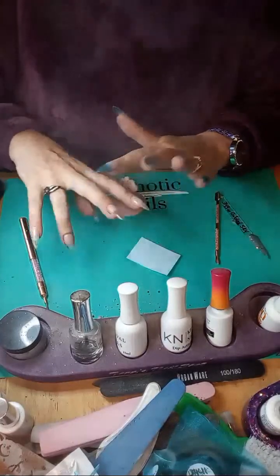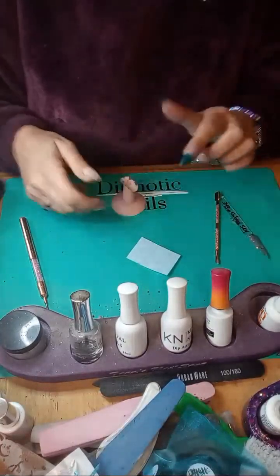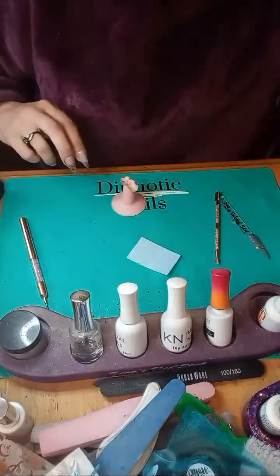All right, well, these two are dry. This is not. This is, and this is not. So we're going to start with those two anyway. So let's get going.